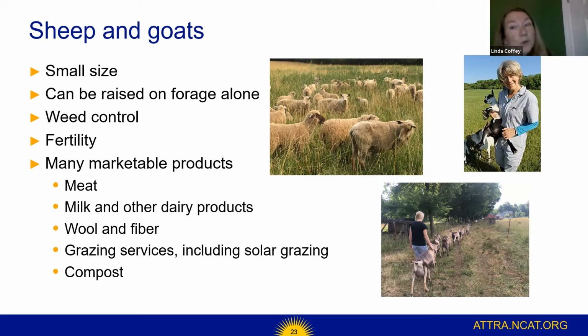Make a note about solar grazing. As more and more solar power is getting in our country, there is going to be more and more need for solar grazing. The American Solar Grazing Association is a great place to go for information about that. And NCAT has an agri-solar network that's just starting up. So you'll hear more about that later. Next.